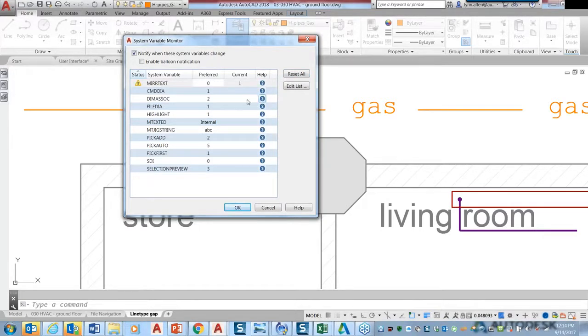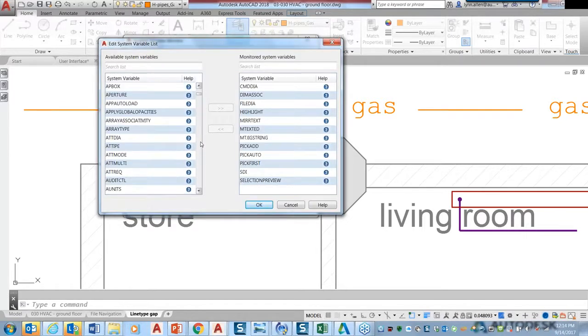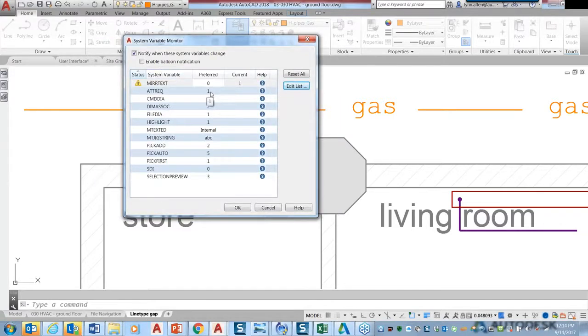Oh, terrible, terrible. So how do you set it up? You should know, incidentally, it comes with a variety of system variables that the product support department thinks should be in there, which just means that they got too many phone calls about them. But you might have some that are important to you, so you can edit this list. You simply go down and pick whatever system variable you feel is important. Maybe it's the attribute request system variable, and then you simply import that over. You set it up to the value that you want, you modify it to whatever you want, and then you say OK. Now you've added that to your system variable monitor. If that gets modified, an alert will happen.